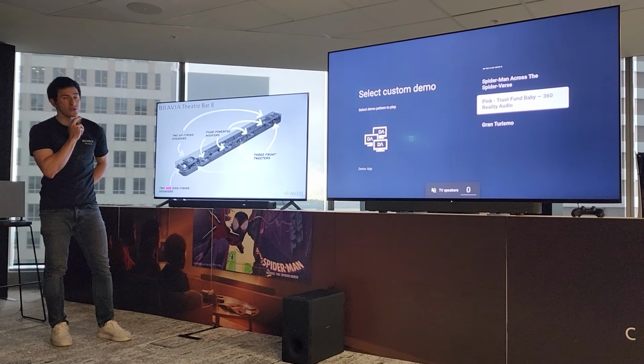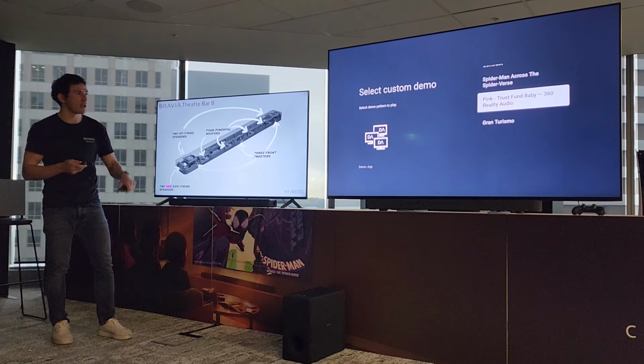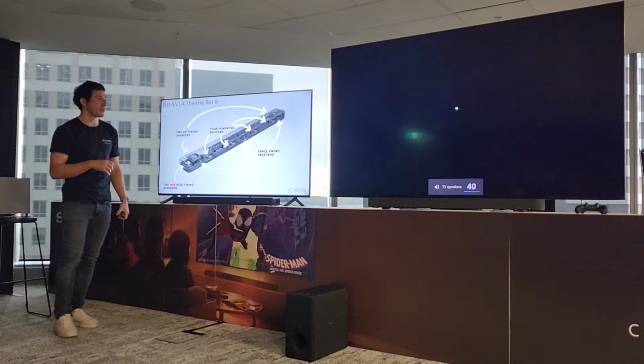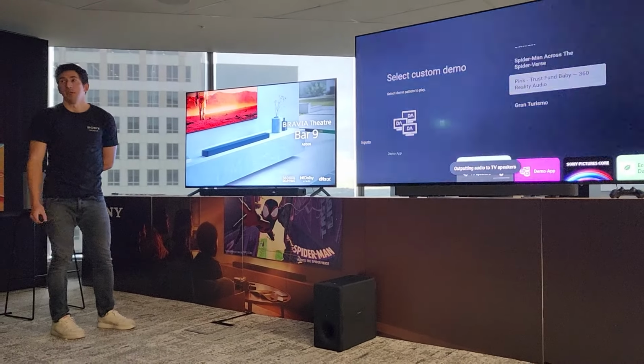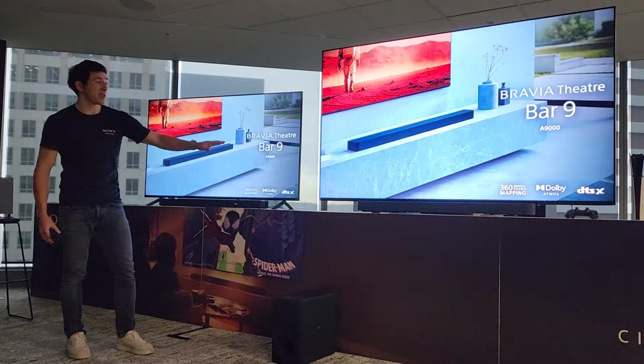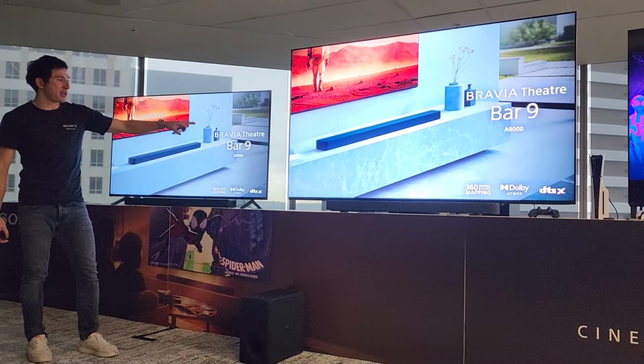Some streaming services are now supporting this. So if you like music and you want this in your home, you'll have this type of quality using our soundbar. Yeah, so that's the 360 spatial sound. There's a lot of sound pressure that comes from the Bar 8.